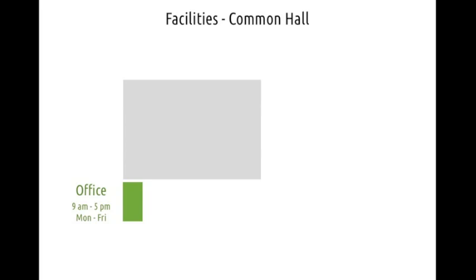Now we're going to cover the facilities, which include the common hall, the tennis court, and the coin laundry. The common hall is where many students meet for a variety of activities as well as parties. The Mitaka dorm office is located directly outside the common hall. The hours are 9 a.m. to 5 p.m. Monday through Friday.